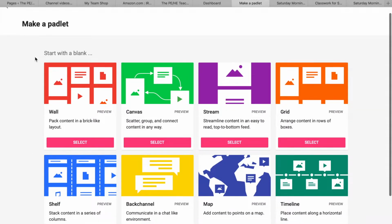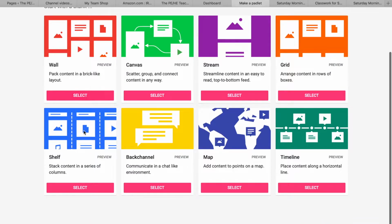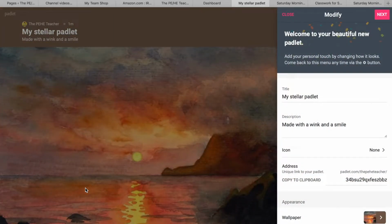So we're going to make a Padlet, and as you see, there's a lot you can do. You can start with a blank, or you can kind of follow their setups. I personally really like, for sending out to parents, I like using this shelf one because you can label the days. I'm going to select that one and look at all the things, so you can label it with what you want. So I'm going to label it elementary PE, and maybe you write a note to your parents, hey families, here's some things you can do.